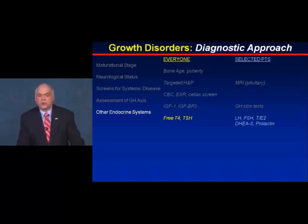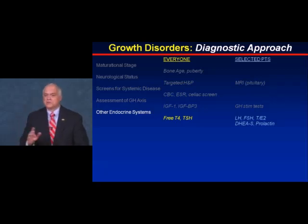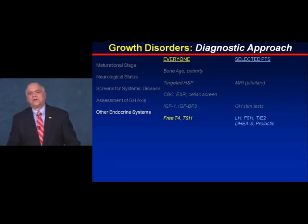Other endocrine systems are important to evaluate. Profoundly hypothyroid children do not grow well, and they have profound delays of skeletal maturation. So almost at any age, it's appropriate to look at TSH and T4. And just as a quick digression, I think it makes sense to look at both of those because you could have a problem with the central regulation of TSH, have TSH that's within the normal range, and have low free T4. In other words, central hypothyroidism. And if you measure only TSH, you're not going to see that. So it's important to look at this from a systems perspective.